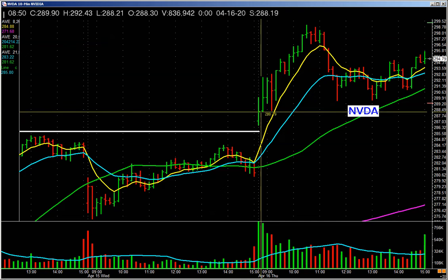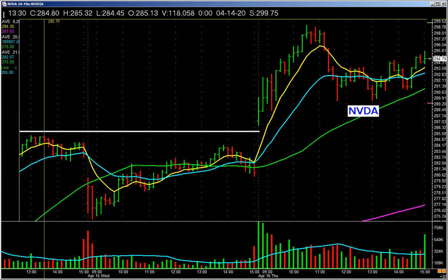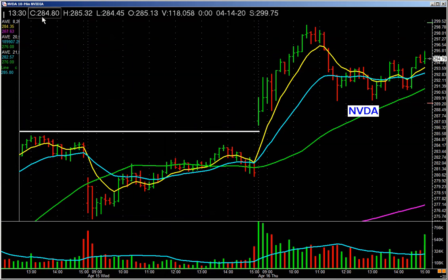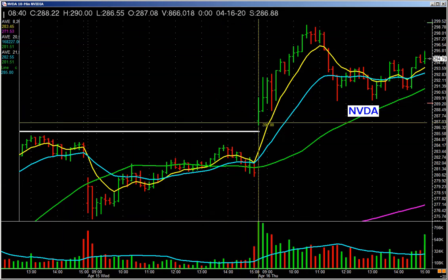You see that close right there? And I thought, you know what? If that son of a gun starts to lift up, and again, this is the first 10-minute bar, I want to buy some of this. Well, the close on this bar, I'm going to show you something really important. Take a look at right there. You see where it says C? That's the close. Now I'm going to put the cursor right here on this bar.